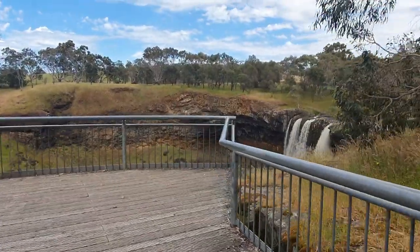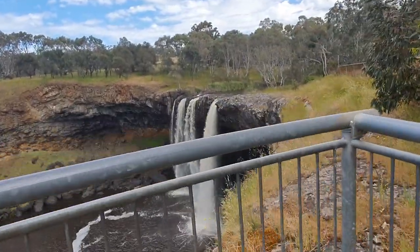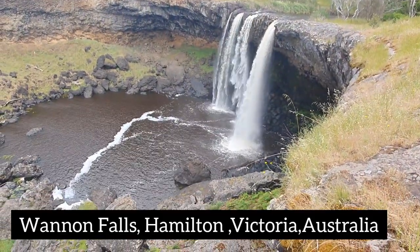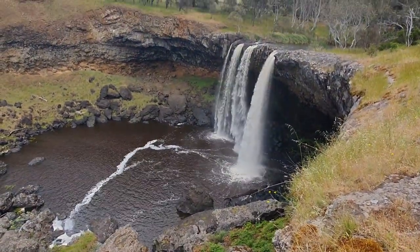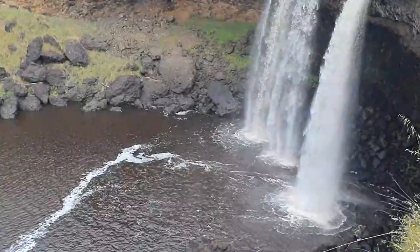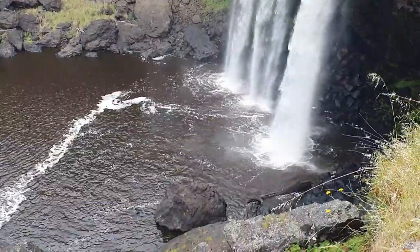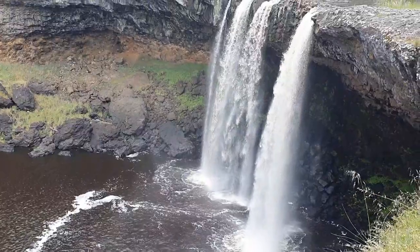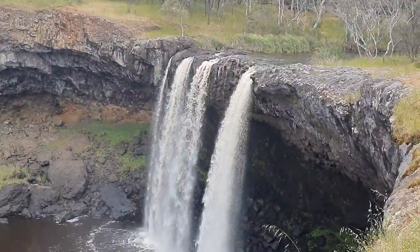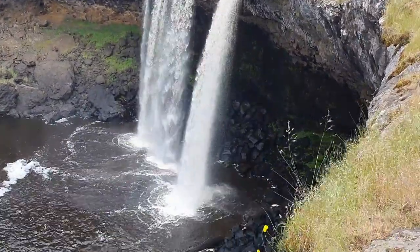This is it. Wow, it's amazing. Look at this, Wannon Falls. Is it that pretty? It's beautiful. Wow, I just say wow, amazing. This is better than Mackenzie Falls. Look at the water, the flow of the water.